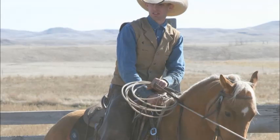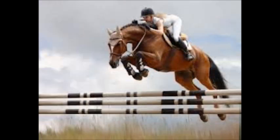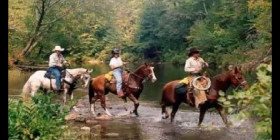Regardless of what you enjoy to do with your horse, there's one thing that ties us all together: the love of the horse, the relationships we have, and the desire to have a compatible connection and an enjoyable partnership. Let's say you want to improve your horse's trot, and you've decided to ask, what can I do to make my horse's extended trot better?